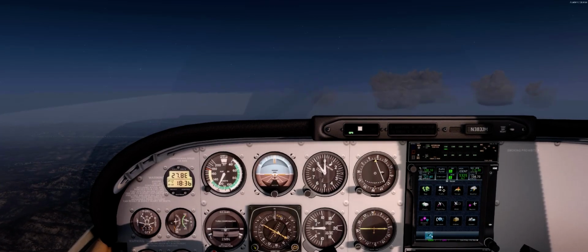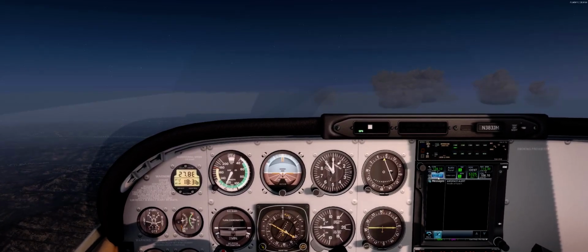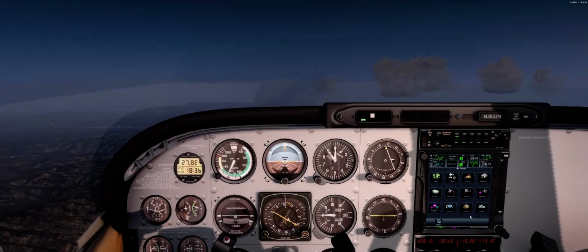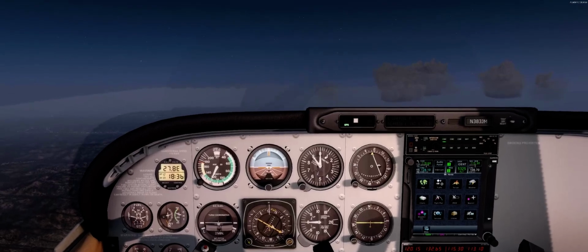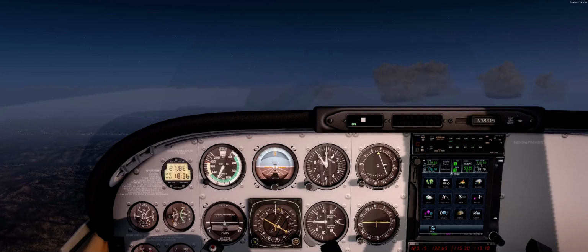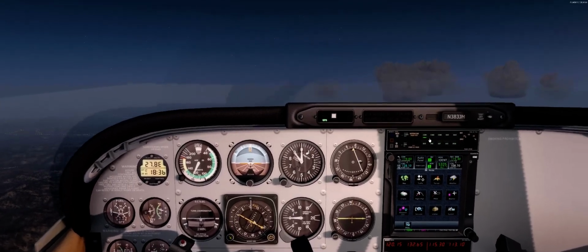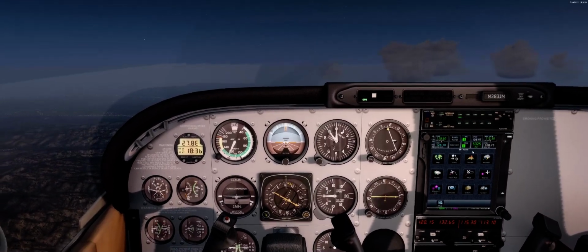Number 3 Juliet Mike, contact SoCal approach now 119.6, good day. 119.6. Approach, Skyline 33 Juliet Mike with you at 9,000 with Foxtrot, requesting the ILS 24 approach if possible. Number 3 Juliet Mike, SoCal approach, Roger, you can expect that ILS runway 24. 3 Juliet Mike.